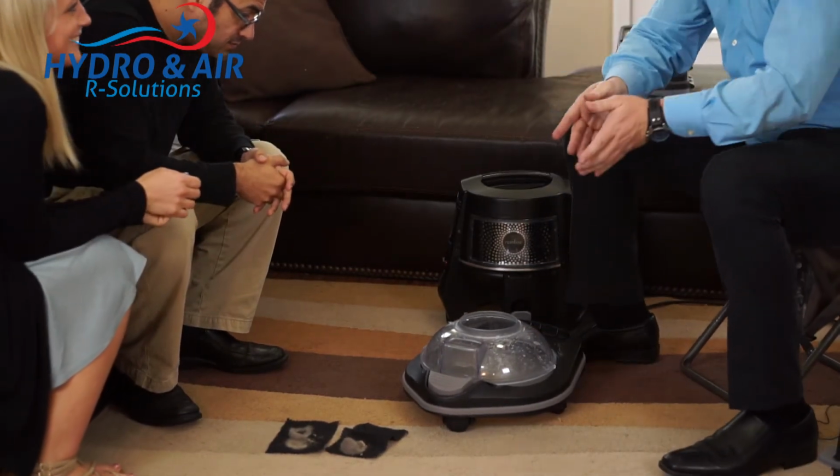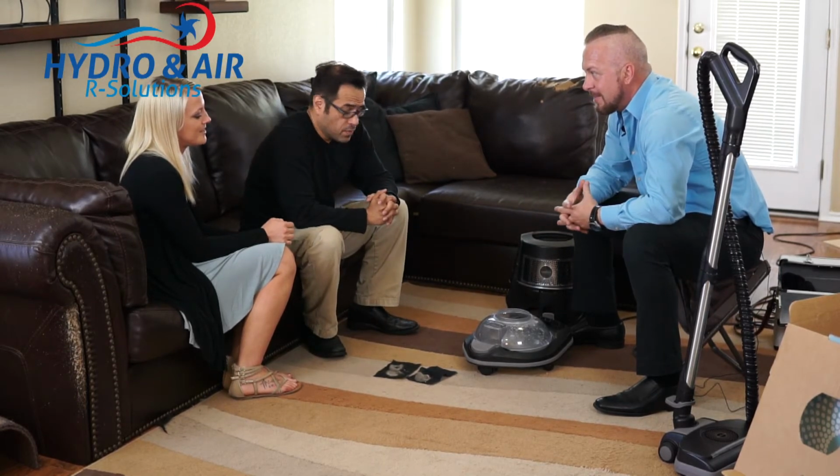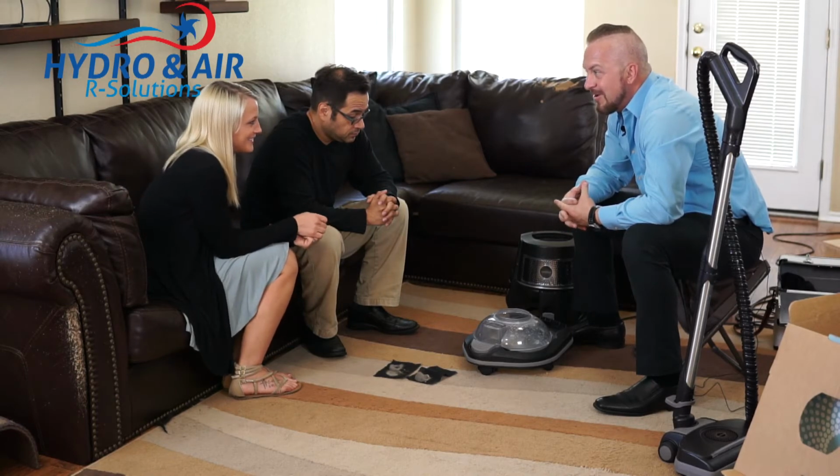Let me point out a couple things about the water. Number one, the great news is all that junk we were talking about a while ago is trapped in the water and we can dispose of it. So instead of polluting it back into the air or leaving it behind on the carpet, we can trap it in the water and remove it. But I'm going to ask you something else, which is kind of a crazy thing. Would you dare drink that water? No. Absolutely not. Why not? You get sick. It's pretty gross, right?